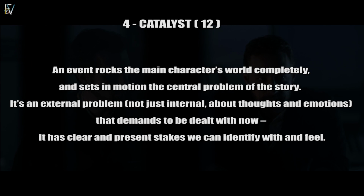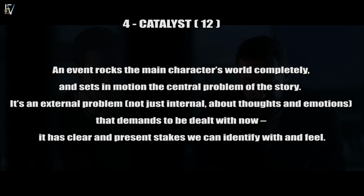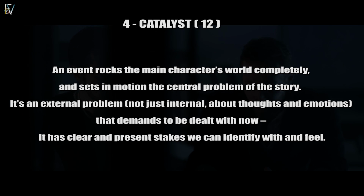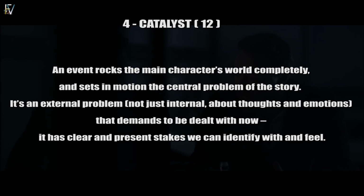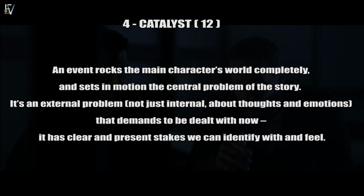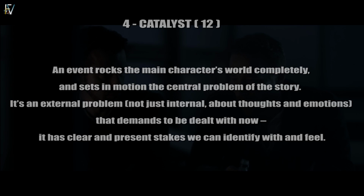Catalyst, page 12. An event rocks the main character's world completely and sets in motion the central problem of the story. It's an external problem, not just internal, about thoughts and emotions, that demands to be dealt with now. It has clear and present stakes we can identify with and feel.